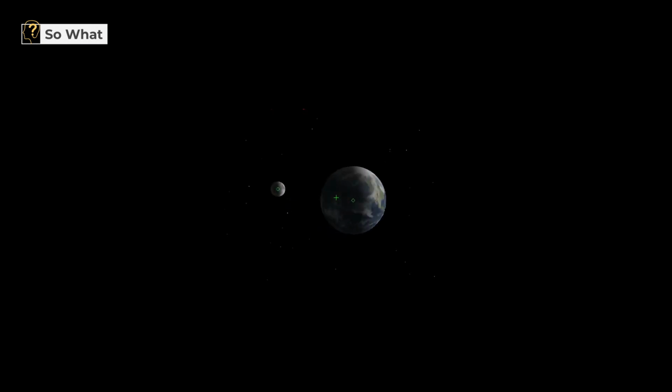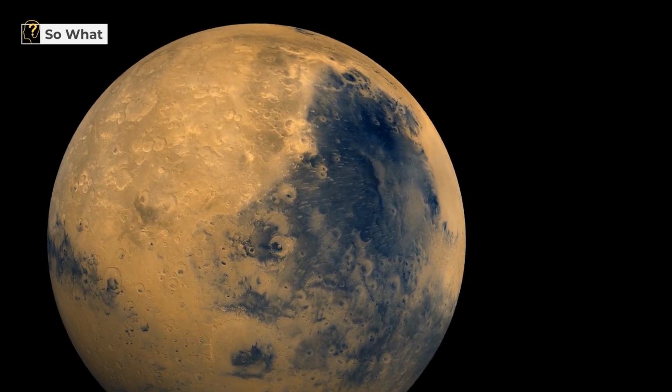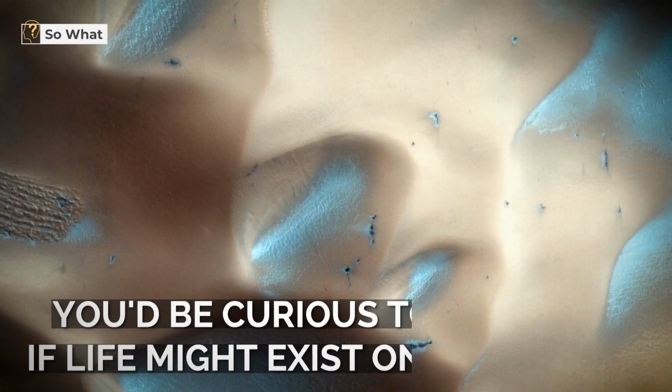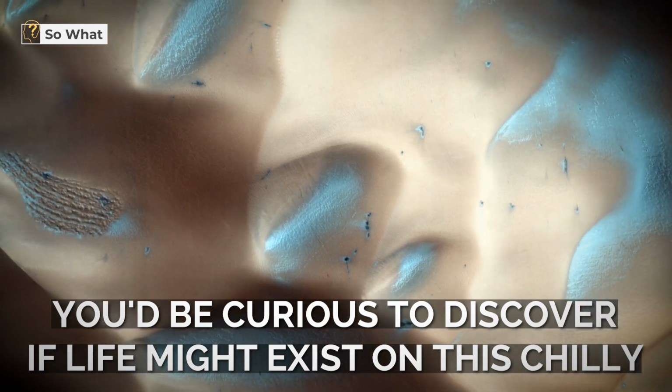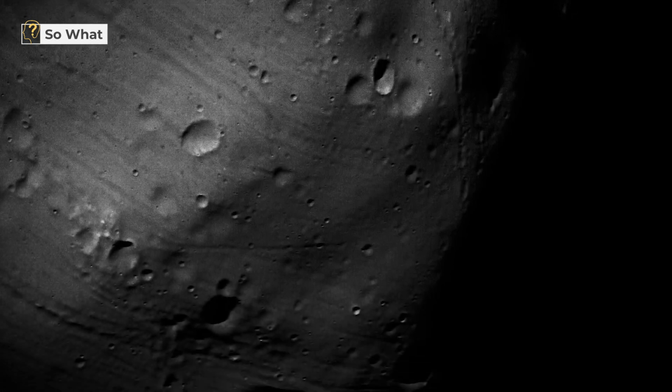This experiment would be a bit less hectic if we moved away from our current position. However, things would warm up to about 0.97 AU. The climate catastrophe has received some terrible news. You'd ignore that for the time being and head to Mars. You'd be curious to discover if life might exist in this chilly, stony world. Unfortunately, it would still remain desolate.